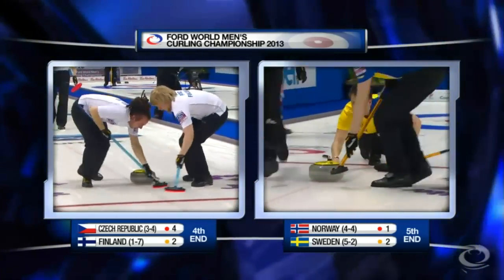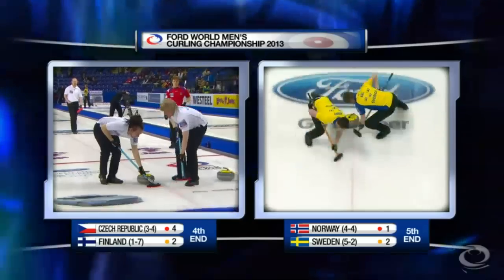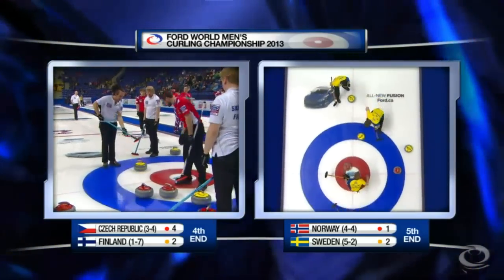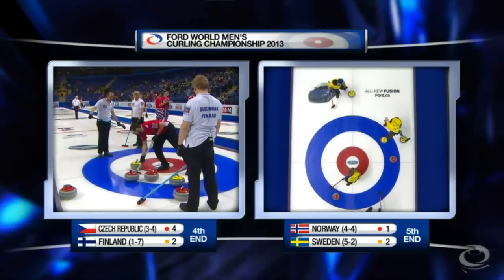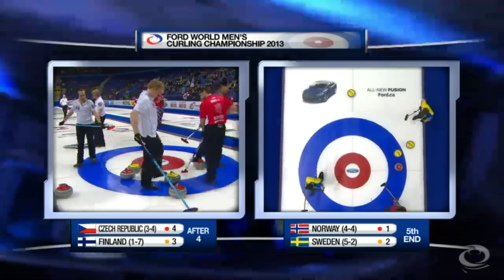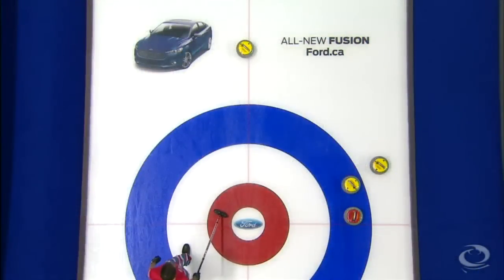The Finnish skip just guiding this one in, as he knows it has the backing if needed. It'll go down to it and will sit for 1 point, so 4-3. Czech Republic leads after 4 ends of play. They're on sheet C. We're right next door to them on sheet D.